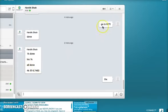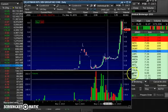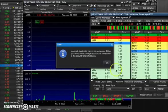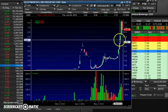This is my high net worth broker. I wish more brokers had shares to short. Sometimes E-Trade has shares to short, but when I click on E-Trade and try to short, it says your sell short order cannot be processed. So you need multiple brokers sometimes. I wish the game were easier. I wish I could short 1,000,000 shares of this stock because it is up from the twos.